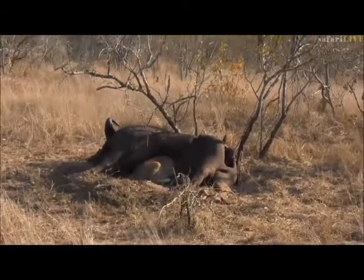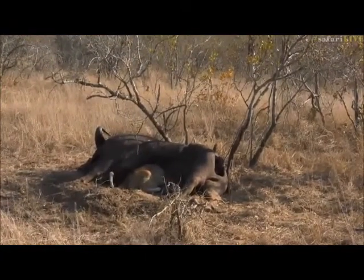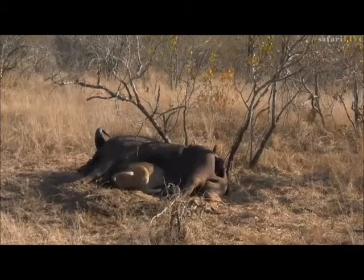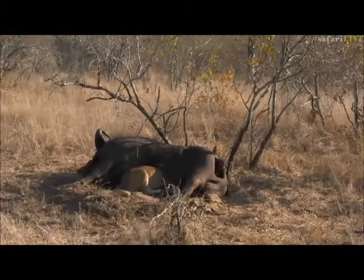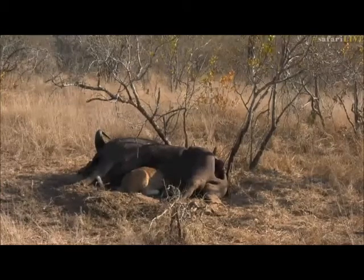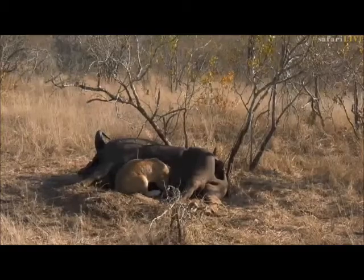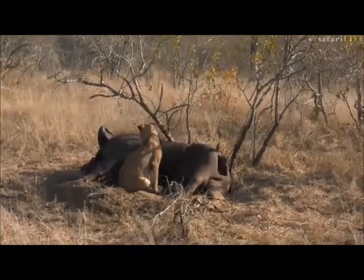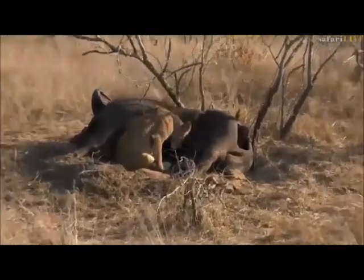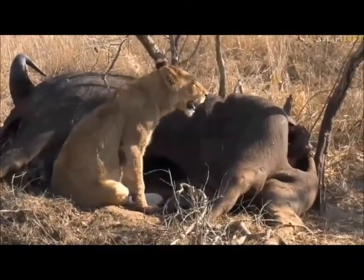Let's say some of the younger members of the pride decided no, they wanted a drink, and had the buffalo been there, they would have destroyed any chance of sneaking up on them. But as it was, it worked in their favour. The buffalo had moved on, and I think by about 8 o'clock, 8:30, that's when we heard the buffalo calls.